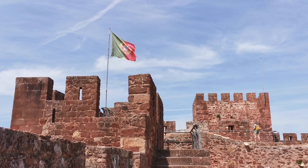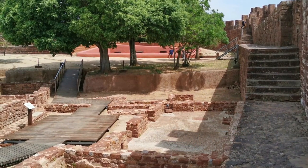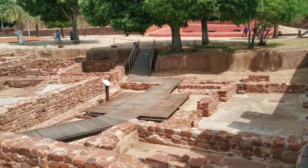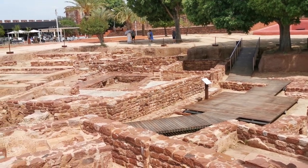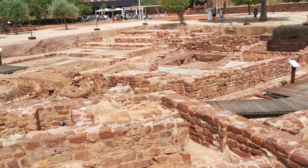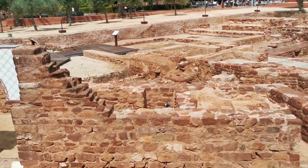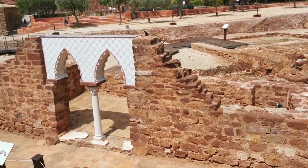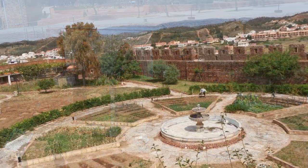There are a number of remains from the period of Muslim occupation on the inside of the castle, in particular a silo which was used for storing cereals and a cistern covered by a vault seated in five semicircular arches. Despite having been rebuilt in the 13th century after the city was taken from the Moors, Silves Castle is one of the best examples of Arab military architecture in Portugal.